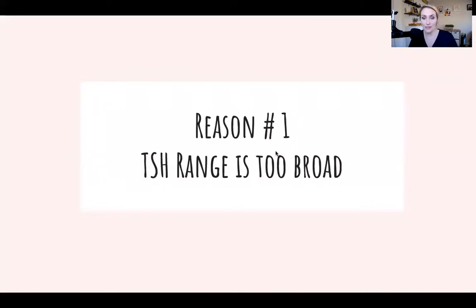But I have a couple slides I want to share that will talk more about this test. And reason number one, the TSH range is too broad. So the standard lab range for TSH is 0.5 to 5. That is huge. So that means that if you have like 0.6 or you have 4.99, you will be told that you're normal. And both of those numbers are way outside of what is healthy for the thyroid.